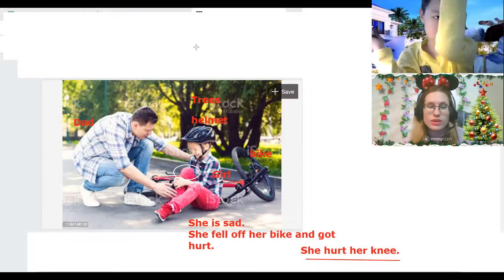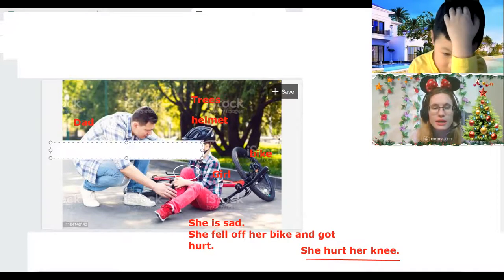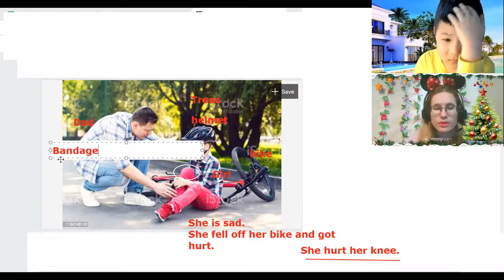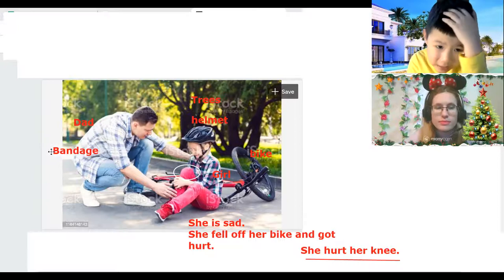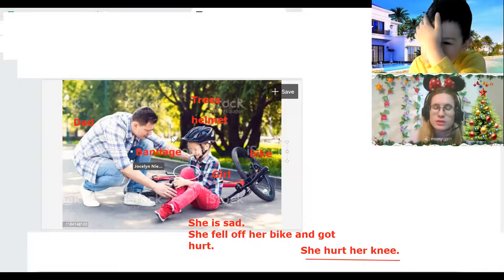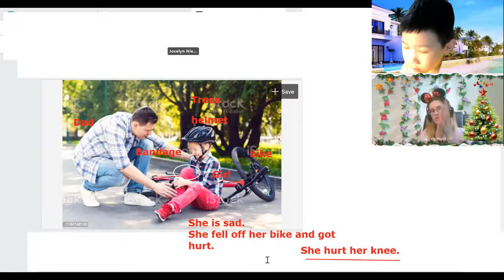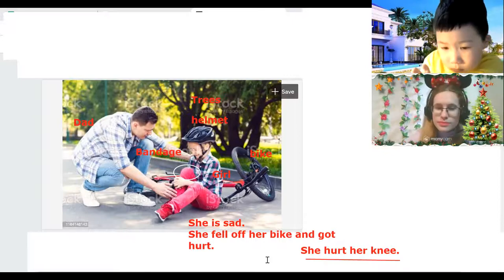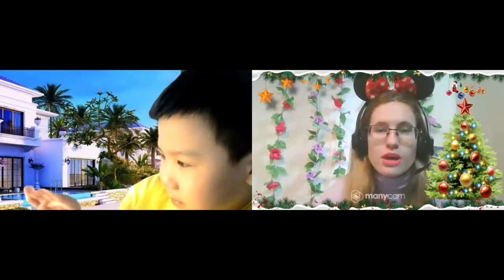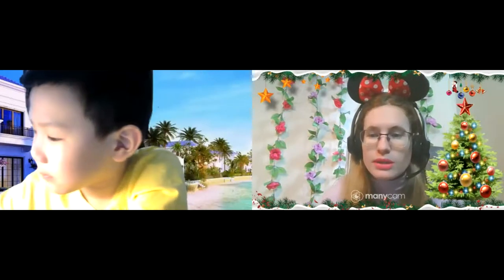What can the dad do? He can get a bandage. Yeah, I can put a bandage on the knee. Okay, so don't worry, we'll give you a bandage. Okay, good work. Good, Zoe. Very good. Let's have a look at another one.